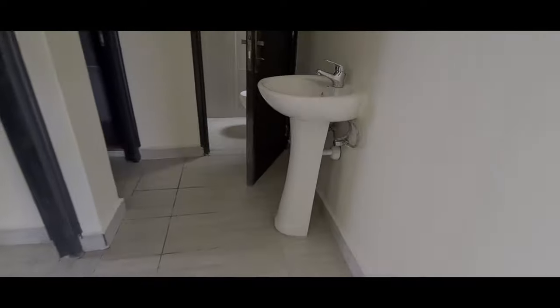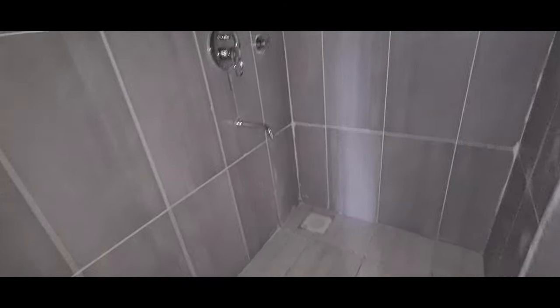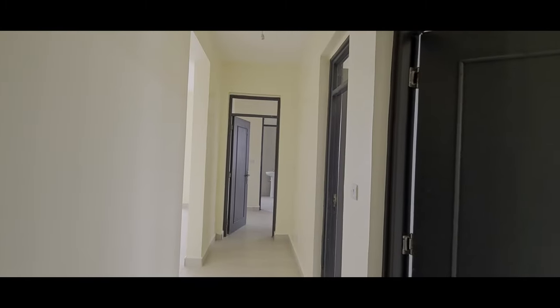Next is this area here. So we have the bedrooms, these separate bedrooms. Here we have a sink. I believe there will be a mirror here, and then we have a toilet which is separate from the bathroom. The bathroom is here. The bathroom is big. Shower. And what's behind here? Nothing. So that is our separate toilet and bathroom.